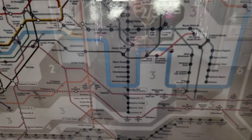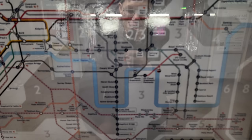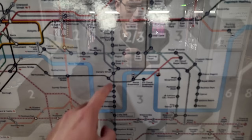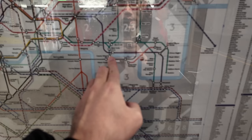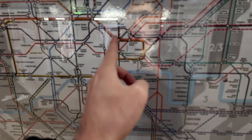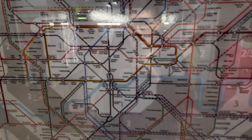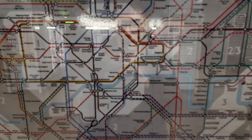You know what? This map doesn't even have the Elizabeth line on it, but I do believe it serves Canary Wharf, so I could transfer there. Oh, this one has it. Okay, Cutty Sark for Maritime Greenwich. Get off at Canary Wharf, transfer to West India Quay, and then I'll take the Elizabeth line to Leicester Square, I guess. Yeah, that's the plan.